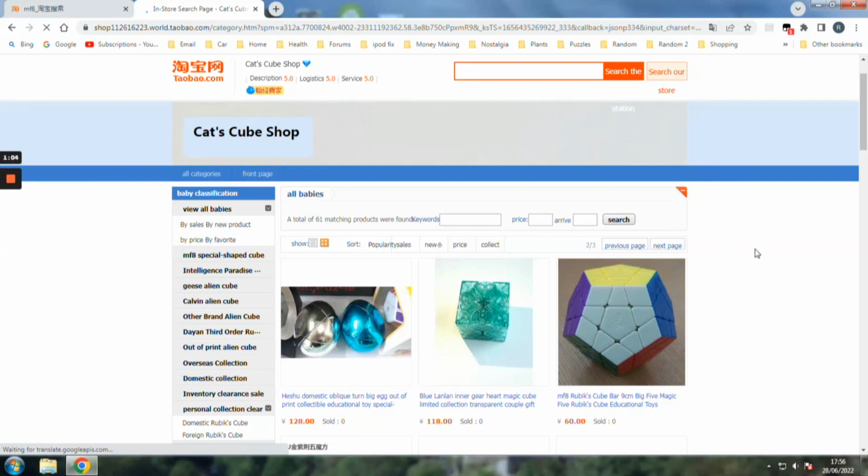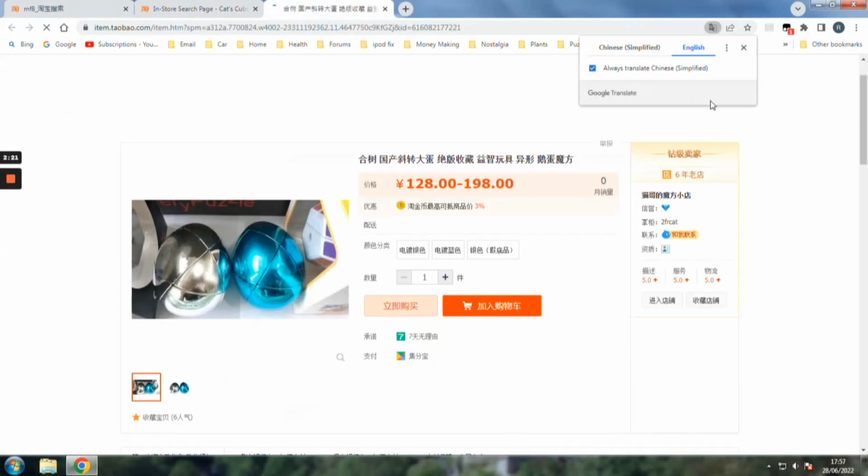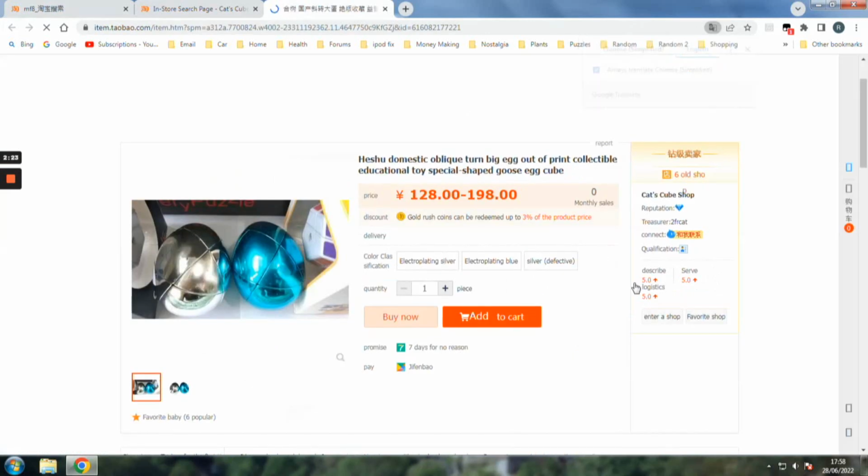And I thought, actually, what I think would be fun, what I think would be a good idea, would be if I record myself browsing the puzzles on Taobao and then upload it as a YouTube video. So let's click on these two HeShu Skewb eggs. So here they are, and we'll wait for it to come up in English.